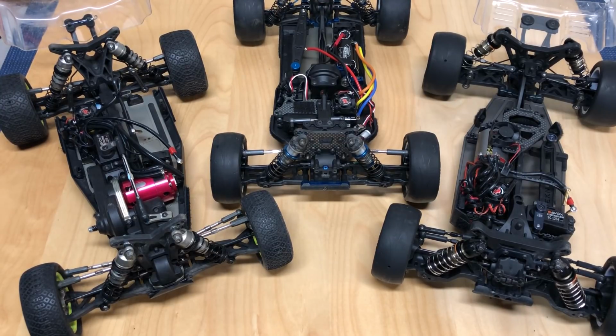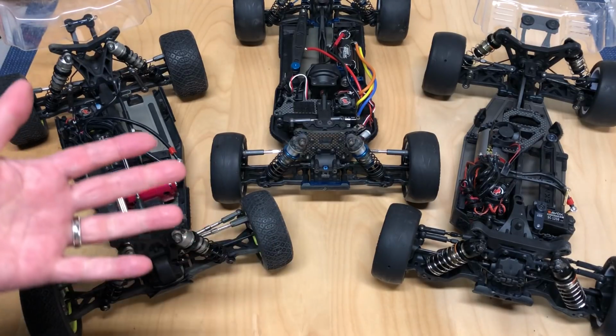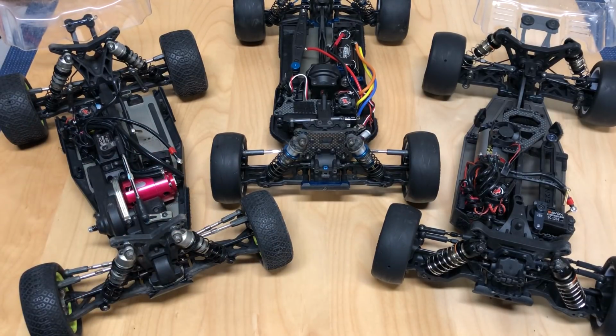The Tekno tends to nosedive a little bit, probably because of that extra weight up front. It also jumps fairly well, but a little bit higher, like, you know, kind of jumps up and down a little bit more than I think the B64D. So I'm going to rank that second in terms of jumping. And then the TLR definitely nosedives.